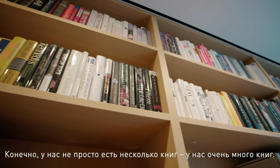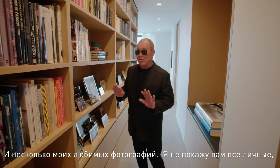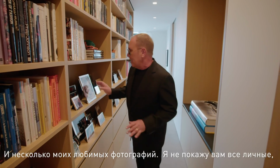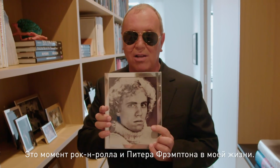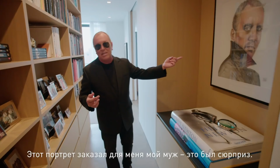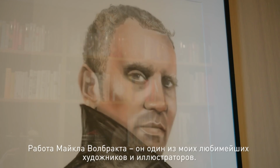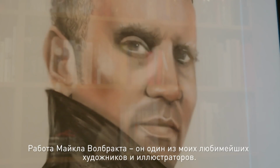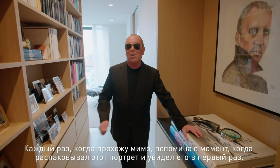Well, of course, we don't have just a few books. We have a lot of books, especially biographies. I'm obsessed. And then some of my favorite pictures. I'm not going to show you all the personals, but you know what? There was a time when Michael Kors looked like Peter Frampton. I mean, this is my rock and roll Peter Frampton moment. And then this portrait here, I was surprised, my husband had it commissioned. It's Michael Volbracht. He's one of my favorite artists and illustrators. And every time I walk by it, I remember opening it up and seeing it the first time.